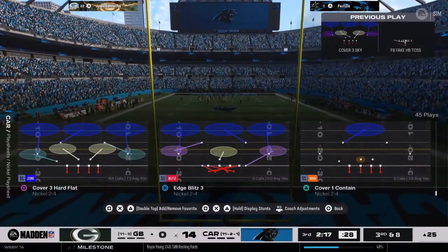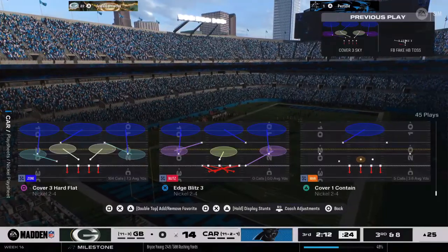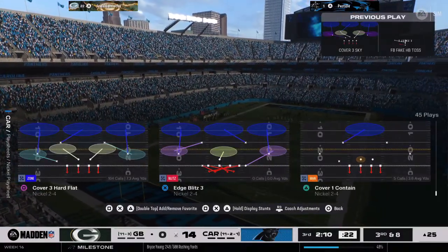How many times do you think in your lifetime, Kate, you've heard from a defensive coordinator, job number one is stop the run? And they've been doing it.